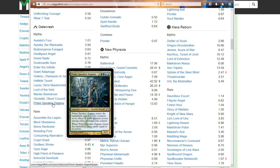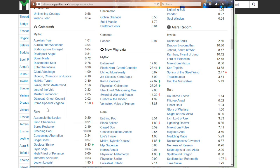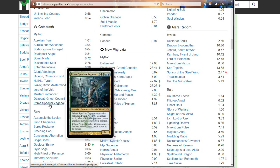At one point, Prinespeaker Zagana was the most played commander when it first came out. Everyone was building Prinespeaker Zagana decks. And it's now down to $1.50. It's something that, especially the Bant Flicker decks, absolutely love to exploit. And it just draws you so many cards.